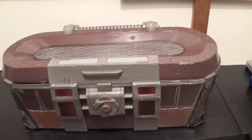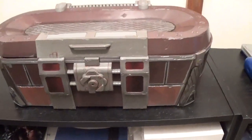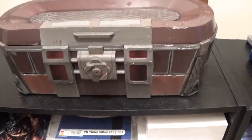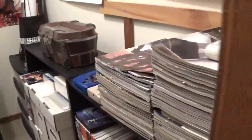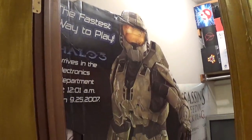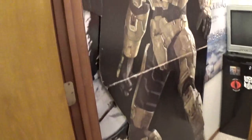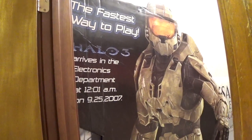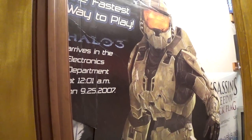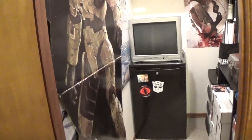And then that is a limited edition Gearbox loot crate. But this room really helps eliminate the clutter that would otherwise be in here. And then this is unique, a Halo 3 standee from when the game came out. I got that from Walmart. "The fastest way to play Halo 3 arrives in the electronics department at 12:01 a.m. 9/25/2007." So I wonder how many of you watching this was actually there with me waiting.